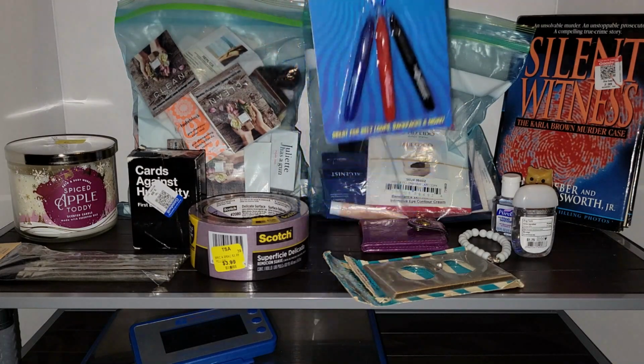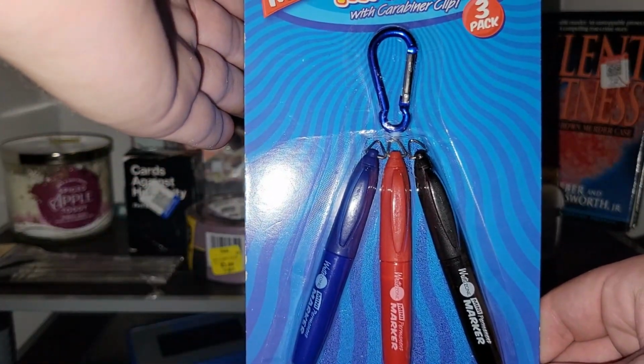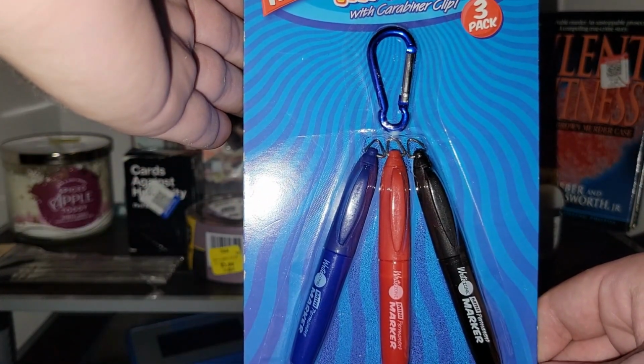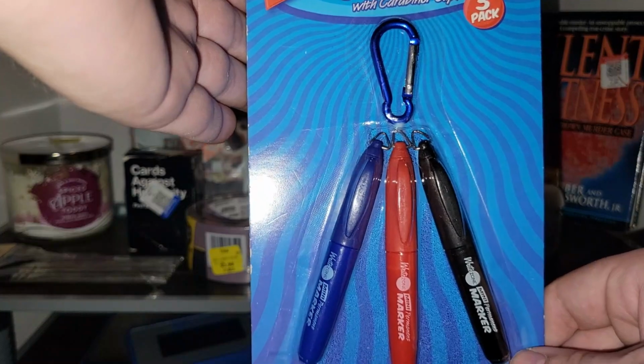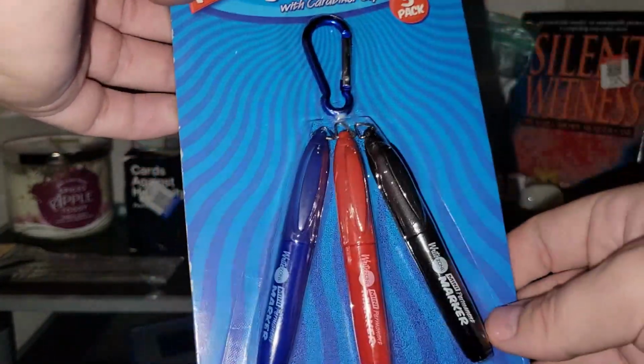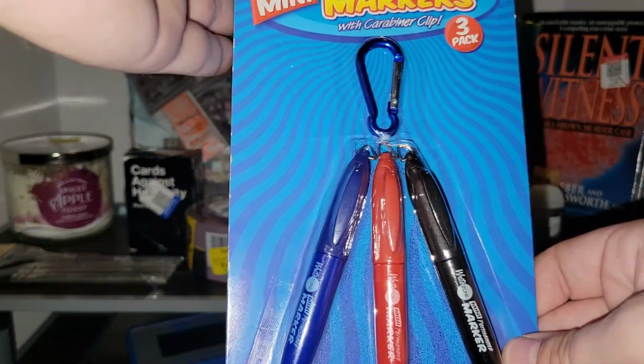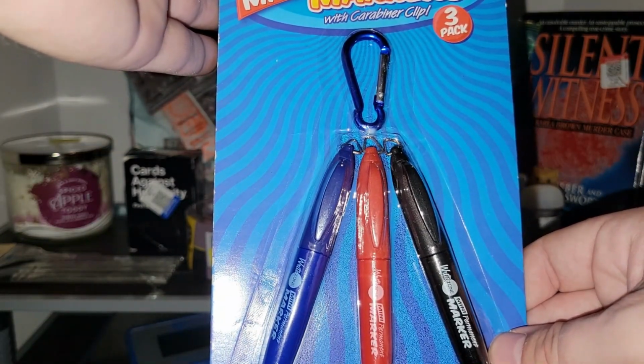But I did find this. I think this would be something good to have with me when I'm at work, because I need permanent pens, and I'm always misplacing them and whatnot. This was originally from the Dollar General. It's brand new and sealed, so I said that might be great for me to have. So I'll probably have that on my lanyard at work with me.